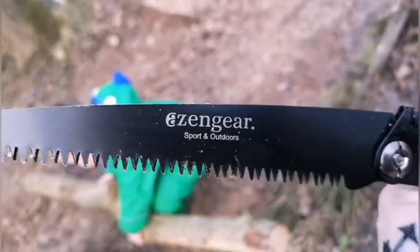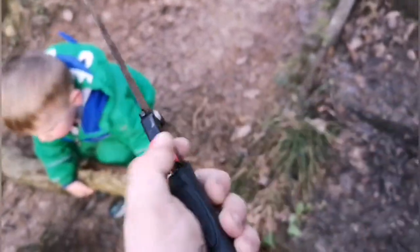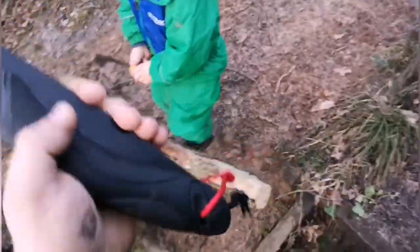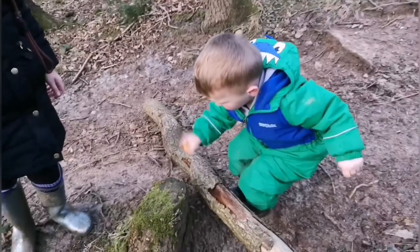Right, the saw that we used, what is it? A Zen gear. Sports and outdoors. Right, we've got what we come for. Haven't we, Noah? I'm going back home now.